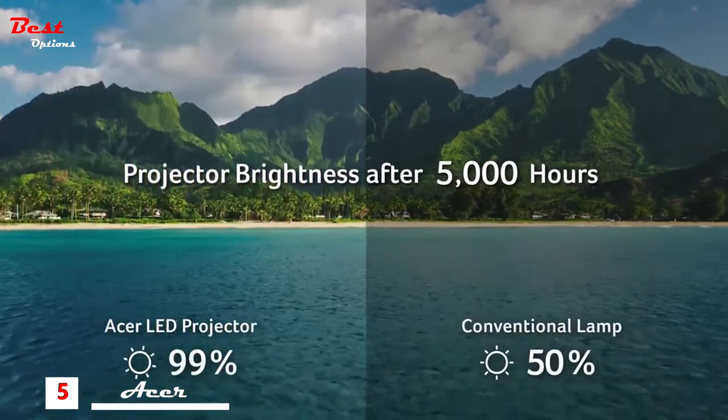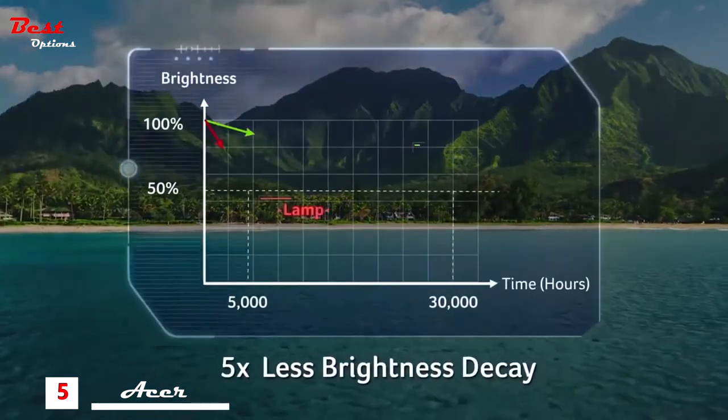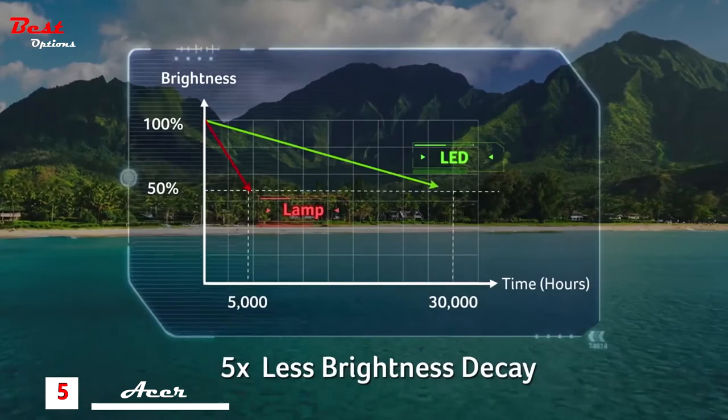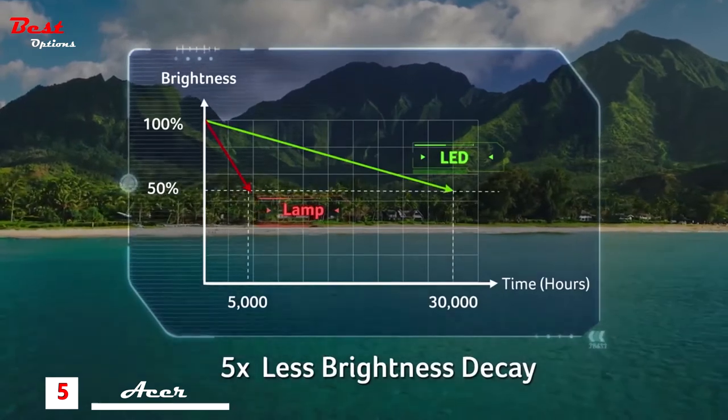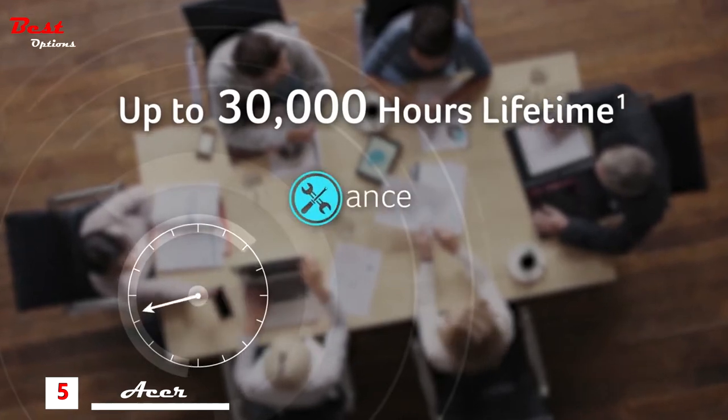An LED light source has 5 times less brightness decay than a lamp-based model, and a longer lifetime. That means if you use this projector for 8 hours a day, you can use it for 10 years.